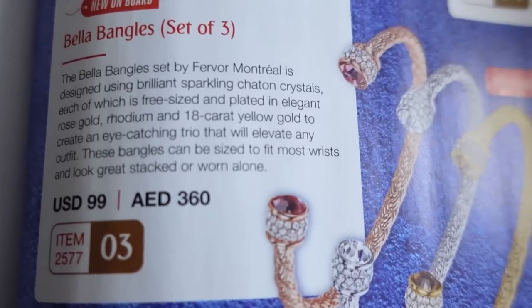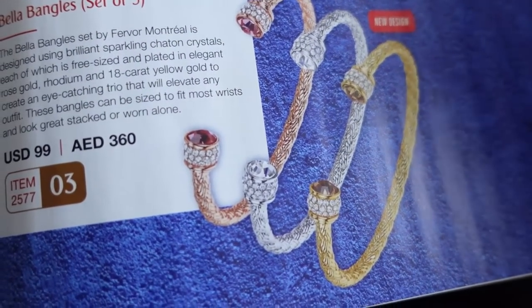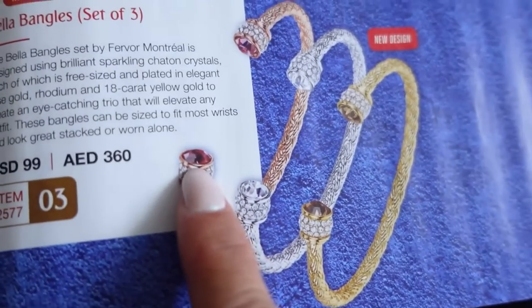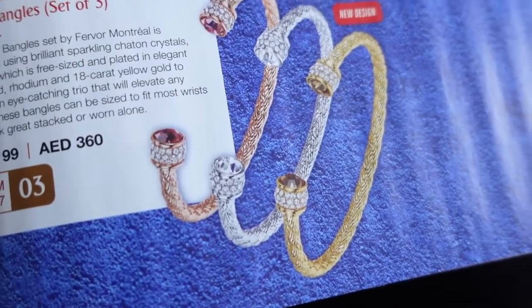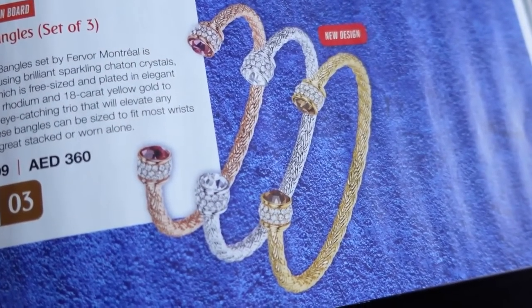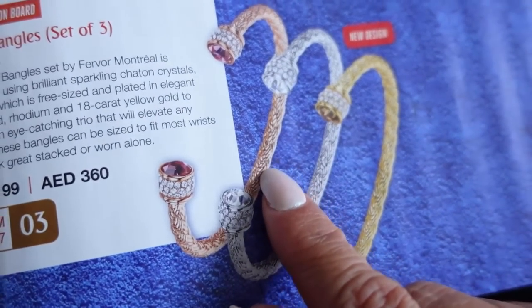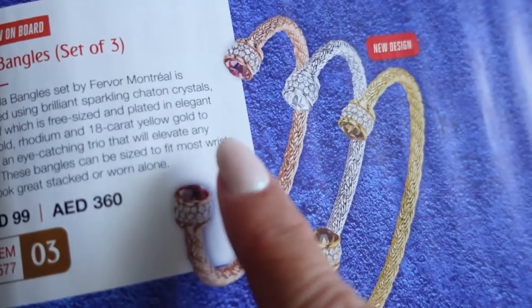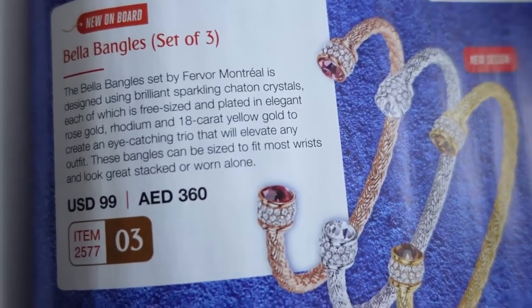And then this kind of caught my eye, right, because it reminds me of David Yurman, the cable bracelets with the, you know, jewel tips. $99 for the set. Obviously it's costume jewelry also within the rose and silver and yellow gold. I like this design because I would wear this on my left hand next to my watch so that it doesn't scratch the bezel or the crown or whatever it's called.